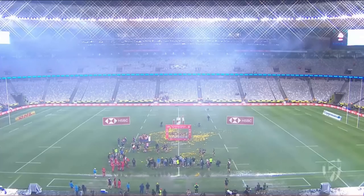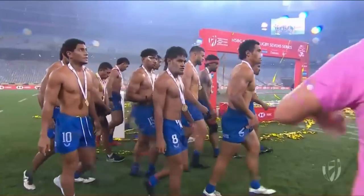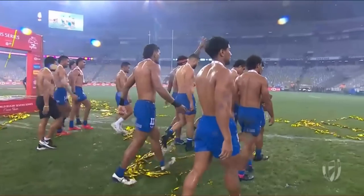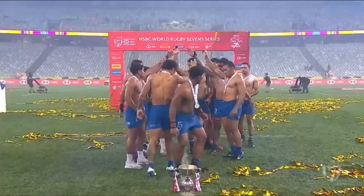And now Samoa, Carl Tanana, will deliver their version, which is titled The Sipi Tau. And it's been a long time since Samoan Sevens have been able to perform this. What a moment for these young men. So stoked for them. Here we go. This will be very, very special.